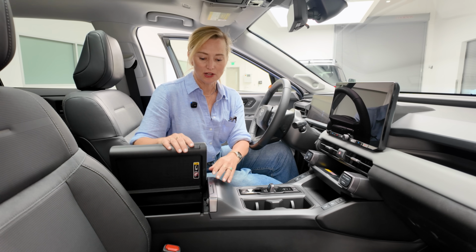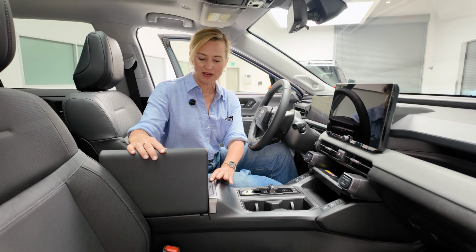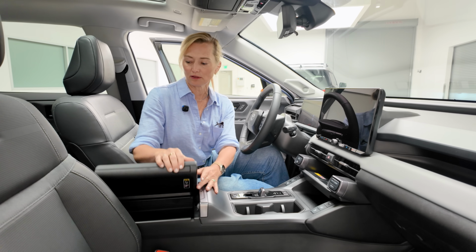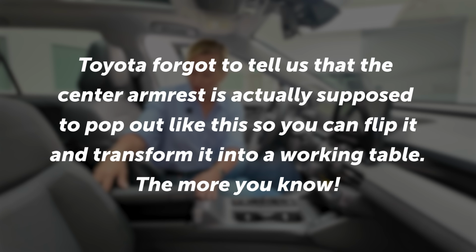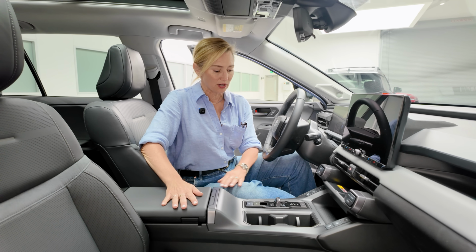If you can hear just the quality of this, even though it opens on both sides, which I think is very convenient and very handy. But this seems to me like if you open this too many times in the wrong way, I mean, I guess this is pre-production, but you can see it's already broken off here. This is my concern and my fear.